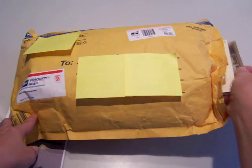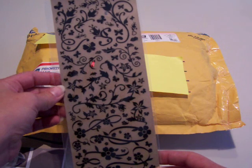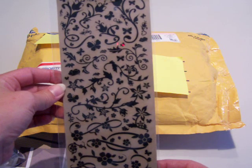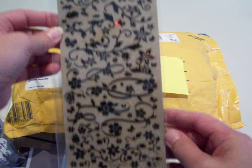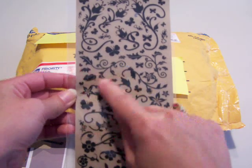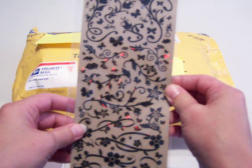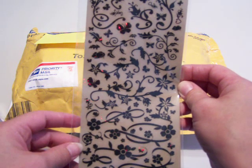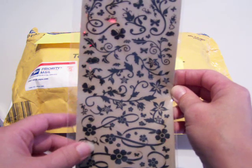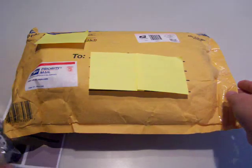Then I got some Maya Road rub-ons. Sorry for the glare. I love all the flowers, and especially all these little butterflies. Anybody that knows me knows that I absolutely love butterflies, anything Paris themed, and anything and everything by Tim Holtz, because I think he's a genius.